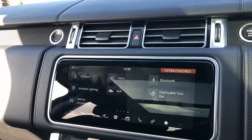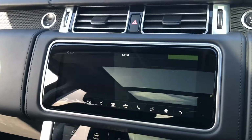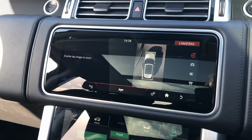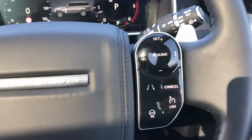Apple CarPlay and Android Auto, along with ambient lighting with various different colours to choose from, which looks cool, especially in the dark. Sat-nav, if you're ever in an area you're not familiar with. And a rear view camera with a 360 degree option, making parking and reversing that bit easier.